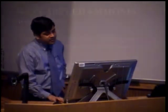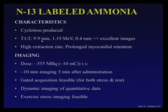So ammonia is a cyclotron-produced tracer. Half-life is about 10 minutes. It's got a smaller positron range, so its range in tissue is less. These parameters are kind of similar to F18, so the images are better compared to rubidium. It's got a high extraction rate and prolonged myocardial retention. You usually inject about 10 millicuries, wait for about 5 minutes, and then get a set of images for both rest and stress. You can get dynamic imaging, especially if you are looking for myocardial blood flow.